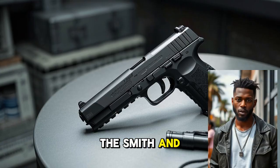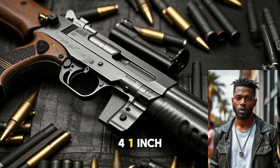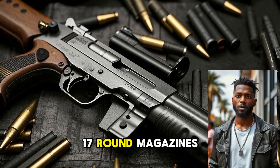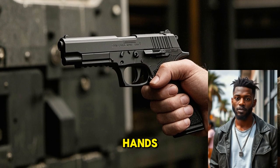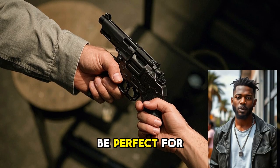Next up is the Smith & Wesson M&P Shield Plus. This is a 9mm and it has a 1-inch barrel. It comes with 10 round, 13 round, and 17 round magazines. This gun was made specifically for people with smaller hands. So if you have small hands and you're having trouble with other guns, this gun might be perfect for you.